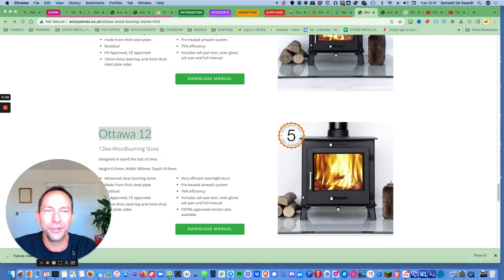Good afternoon, this is Semester Swat from Happy Chimney Sweeps on the hottest day of the year in the UK ever. Lucky for me, I've got aircon and a fan, so I'm pretty cool at the moment. But the minute I turn that off, it's at least 30 degrees in here.